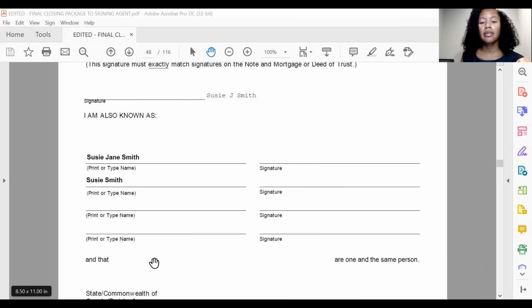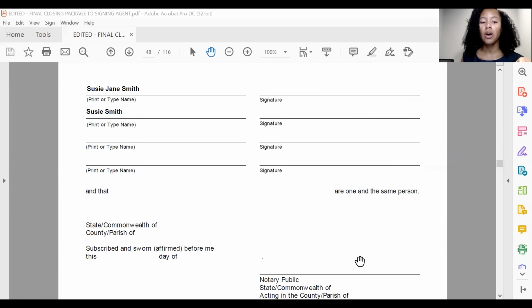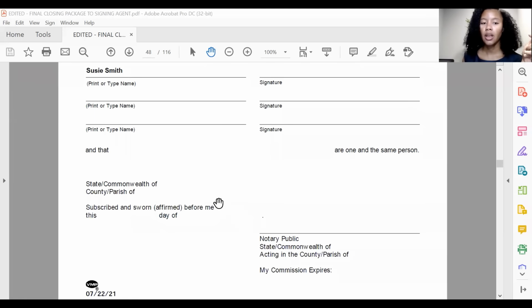see this, it says, and that blank are one and the same person. So what we're doing is we're filling in this blank. We're saying Susie J. Smith and Susie Jane Smith, and Susie Smith are one and the same person. So Susie needs to print all of that here. Susie J. Smith and Susie Jane Smith and Susie Smith are one and the same person. And then you're going to fill in your information here.